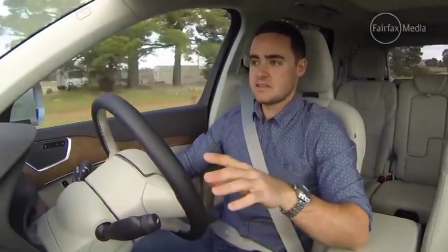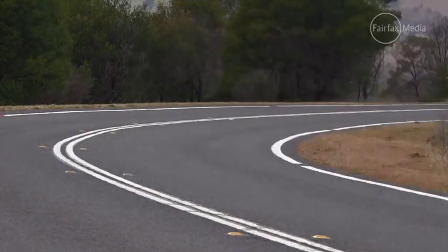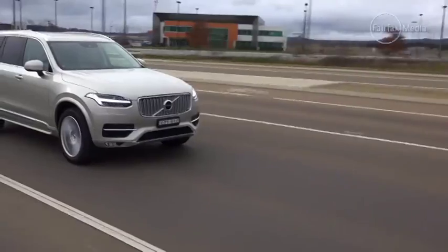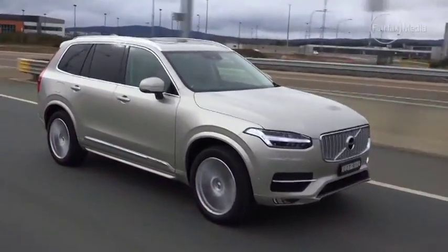Now the immediate trade-off for that would normally be a really sporty ride, much like BMW's X5, but the XC90 in that regard is really middle of the road. It's neither overly sporty, but it's not really that good in terms of overall compliance either. So you're not really getting the beneficial trade-off that you might think you're going to get.